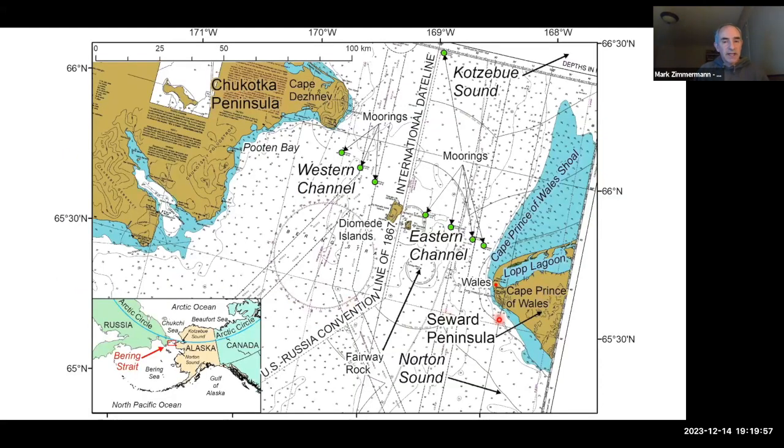So here's a look at the Bering Strait. Here's Cape Prince of Wales, right near the town of Wales, and this is where the continental divide is. This is Cape Prince of Wales Spit, Cape Prince of Wales Shoal. These green dots are the traditional locations of Rebecca's moorings. She used to have both on the eastern side, the US side, and the western side, the Russian side, but these have not been in use for a long time. The international border and the international date line run between the Diomede Islands.